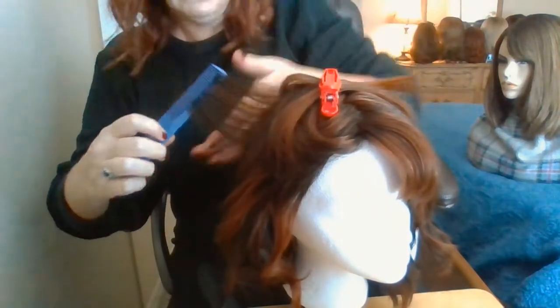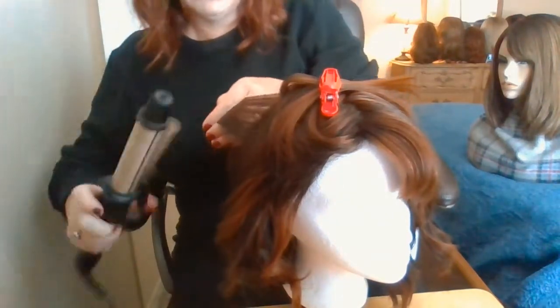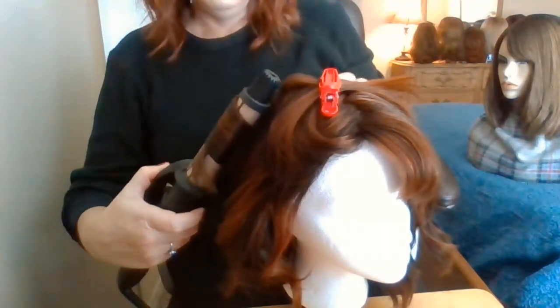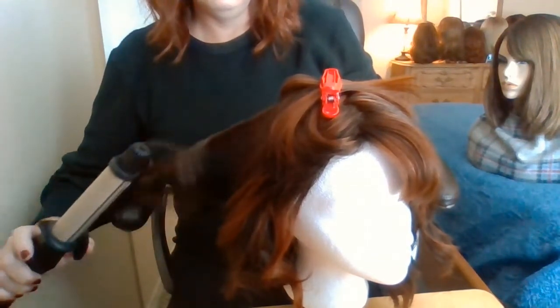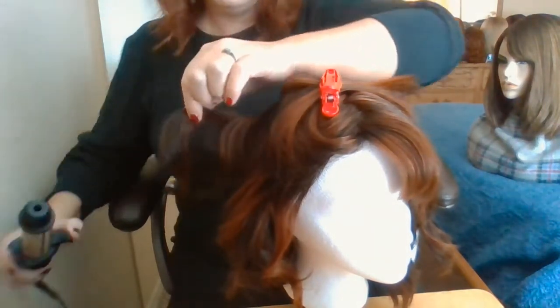Now that takes a little bit of getting used to, because believe me, when I first started doing that, it was very hard for me. Now this one's going to go forward because the last section just went backwards. So again, as you can see, I've left those ends out. Hold it, 1, 2, 3, 4, 5, 6, 7, 8, 9, 10, and then you're just going to kind of slide it through the curl and pull. And see how it leaves those ends straight right there?